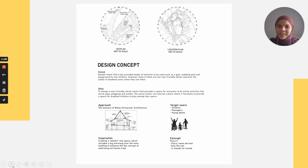However, there is an issue on this site, which is that even though it provided ample facilities such as the gym, a wedding pool and a playground for the children, they are not user-friendly. And this is a concern for disabled users as it can cause safety issues. So my idea for this site is to design a user-friendly social center that provides a space for everyone to do active activities such as aerial yoga, ping pong and Zumba.